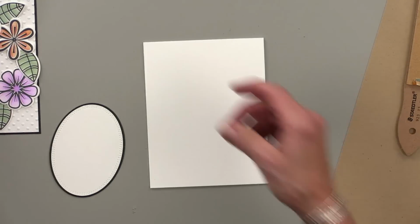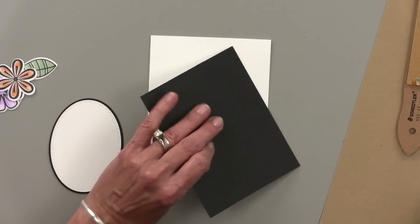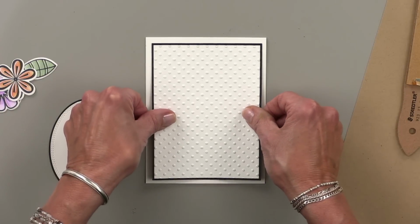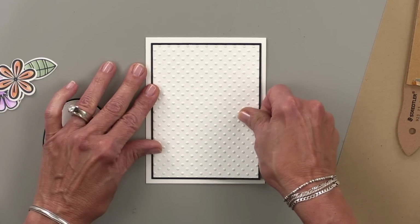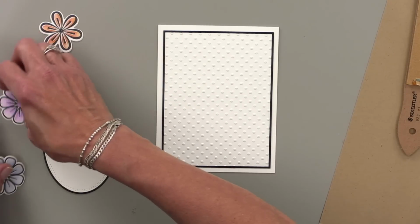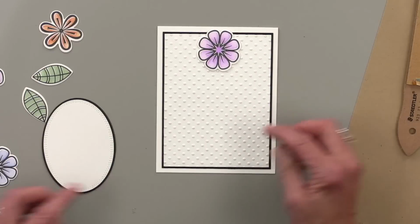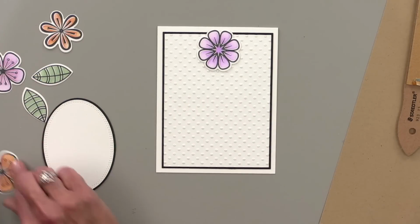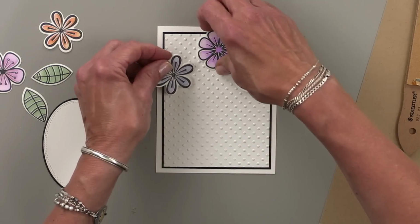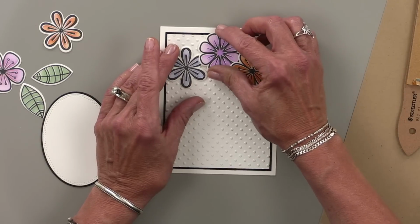So let's go back to that other layout. We definitely can tape this down now because we know what we're doing here. And that'll tell us how far out we can go over the edge with our flowers too. So I don't think it matters which pink I use. I think I'll use the other pink one, but I can go over the edge there. Like that. That is pretty.